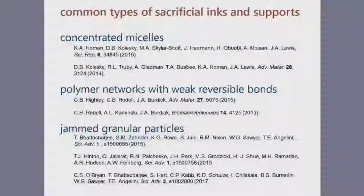There are lots of different types of sacrificial inks and support materials that have been developed over recent years. Some of the most commonly found sacrificial materials include packed concentrated micelles, polymer networks with weak reversible bonds, and jammed granular particles. And in all cases, the real idea here is that either these materials can go through very large rheological changes with very small changes in forces or temperature, or another way to think of these is that a printing nozzle can be inserted in these materials and moved around, leaving behind a trail of ink to create a 3D structure.